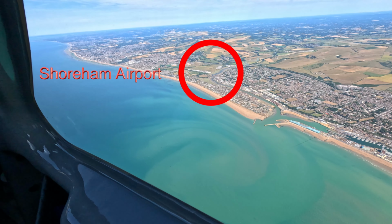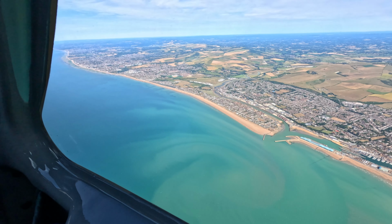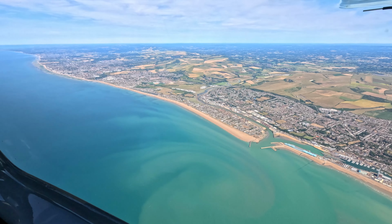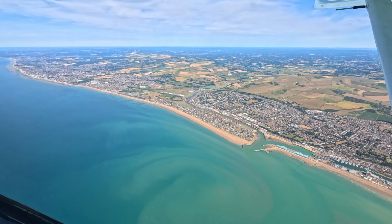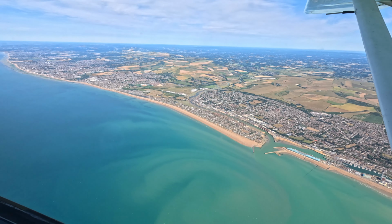Due to a military exercise involving 8 fast moving jets, I needed to stay above 2,000 feet until midway across the Solent, so I decided to remain at 4,000 feet and fly the longer crossing direct from Selsey to Sandown.